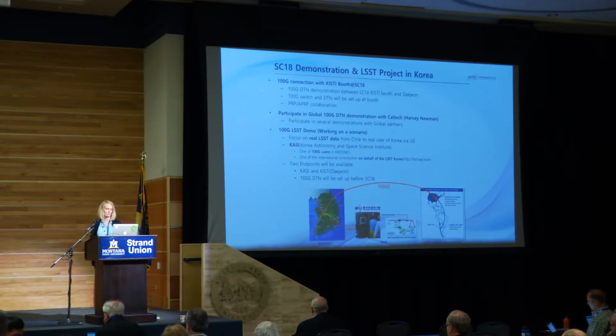My last slide. In this slide, I will introduce our plan for the SC demo and the LSST project in Korea. We will perform a 100 gigabit per second DTN demo between the SC KISTI booth and Daejeon in Korea. In order to do so, a 100 gigabit per second switch and DTN will be set up at the booth. As for PRP and APRP collaboration, we will participate in various demonstrations and organize some community workshops.